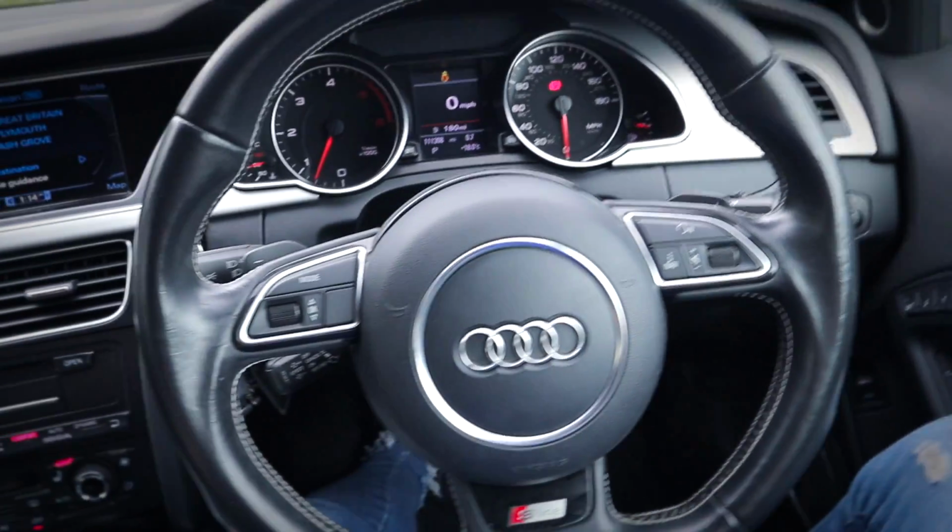Okay, so the steering wheel is all done and dusted. I'm well happy with it. I'm literally over the moon, and I cannot fault Control Customs at all in the slightest. They've gone out their way, above and beyond, to actually change this over from my horrendous looking steering wheel before to what it is now.